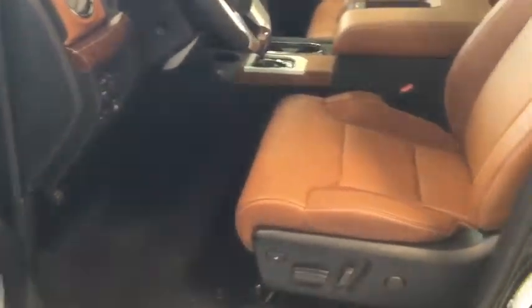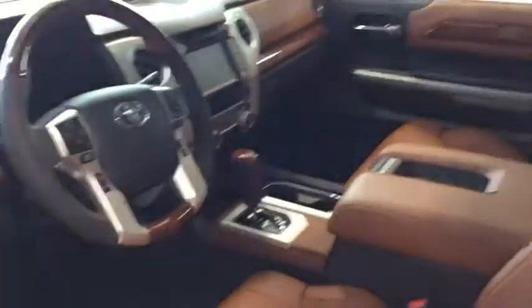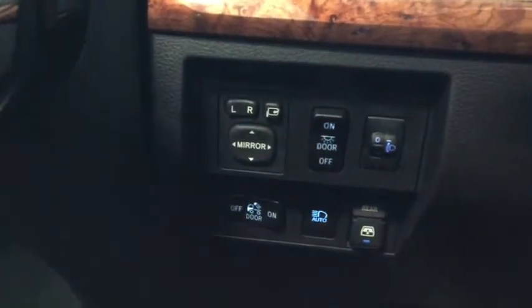Inside is where the 1794 really stands apart, with premium brown leather. Now look at the power sunroof and see the wood grain finishing on the trim. Now here you can activate the power mirrors, which allows them to fold in. This will help protect them in tight parking spots.